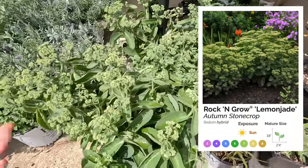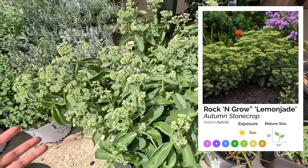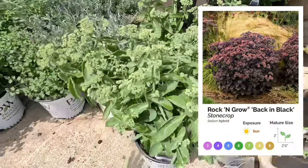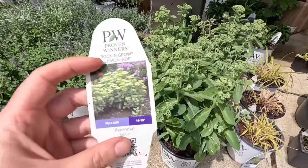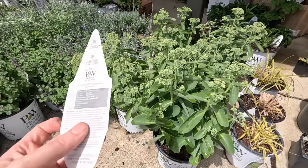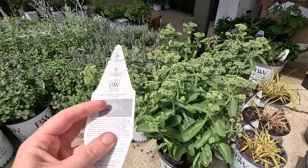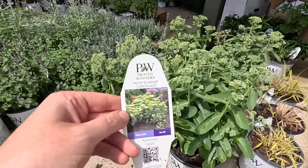We all know this plant, or we should know this plant and love this plant. So I have a lot of Back in Black sedum in my garden already, but I don't have any Lemon Jade Sedum, and I love that chartreusey green color. So I'm really excited to get this. It gets 18 inches tall and I think 28 inches wide. It's hardy zones 3 through 9, and it's just going to do so well in my garden.